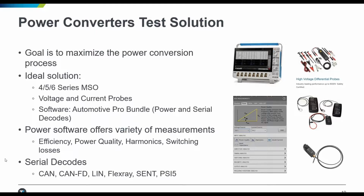To address the pain points of these OBC and DC-DC converters, Tektronix provides a complete solution that includes the 4, 5, 6 series MSO scopes, various voltage and current probes, and application software bundles. The automotive software bundle in particular offers the power and serial decode software options to meet the requirements of the design engineers. One can also leverage the spectral analysis capability on our scopes to measure the EMI effects and can debug some of these issues with ease.